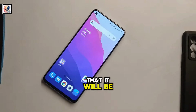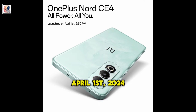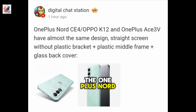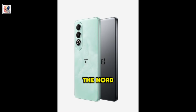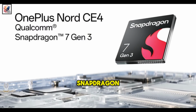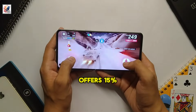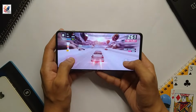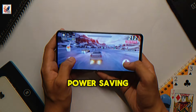OnePlus has announced that it will be launching the Nord CE4 smartphone in India on Monday, April 1, 2024. The OnePlus Nord CE4 is teased to come in black and green color options. The Nord CE4 will feature the Qualcomm Snapdragon 7 Gen 3 chip. OnePlus claims it offers 15% improvement in CPU performance, 50% boost in GPU performance, and 20% improvement in power saving.